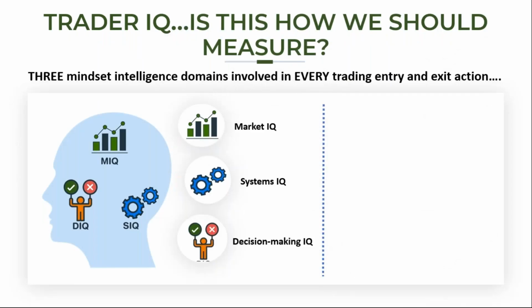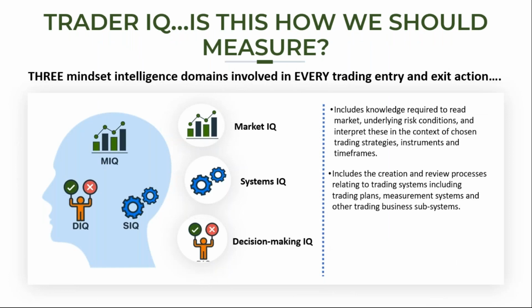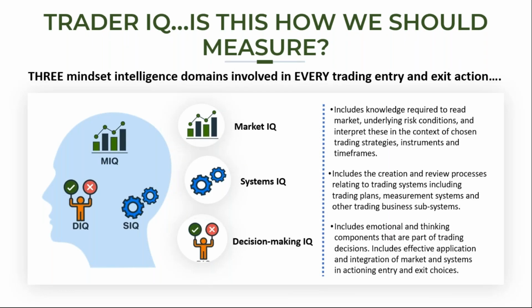And from that come 3 IQs. So market IQ, which is that knowledge you need, that interpretation of what's happening in the market, which helps you check out what's going on, which helps you make an assessment of risk, so you can position size appropriately, means you can choose the right strategies, the right time frames, etc.